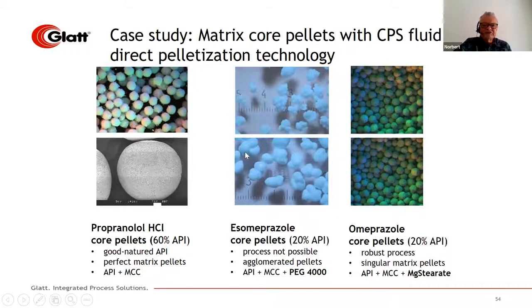In the middle, we see something which we do not like so much. We see isomeprazole core pellets, and here obviously the composition is not as ideal. Here, polyethylene glycol 4000 was used as an anti-tacking agent, and this led to the situation that we could not produce singular particles, but we had pellets which immediately agglomerated to larger agglomerates, and this is something we do not like. So the process is okay and good as long as we have the right composition.